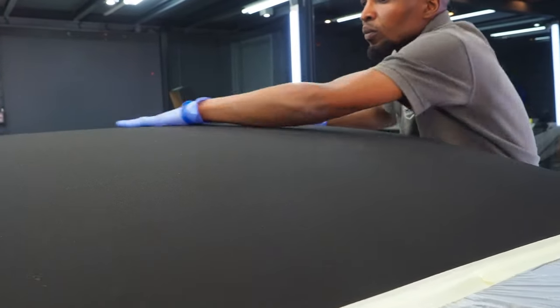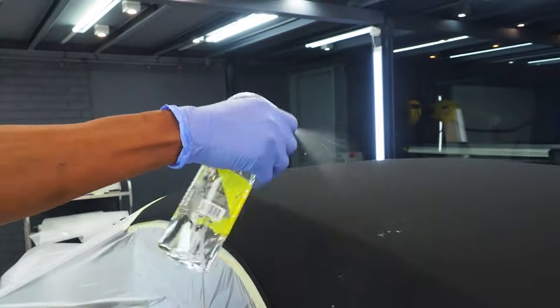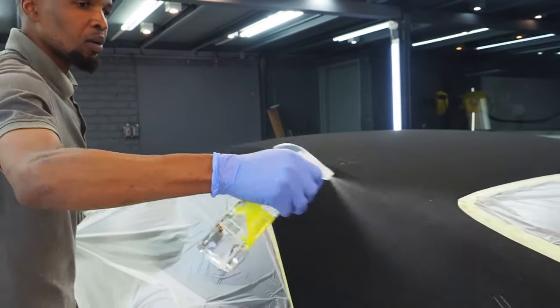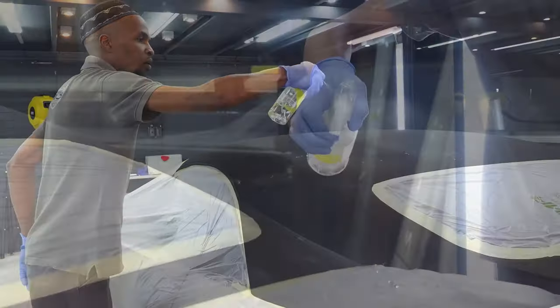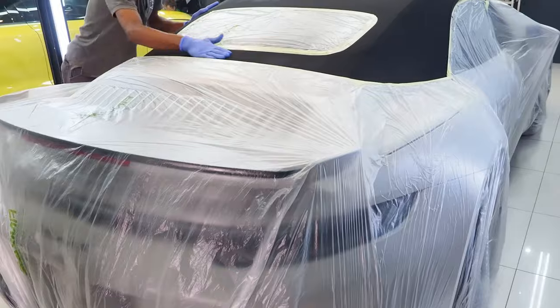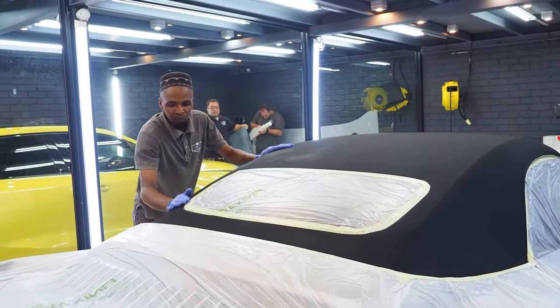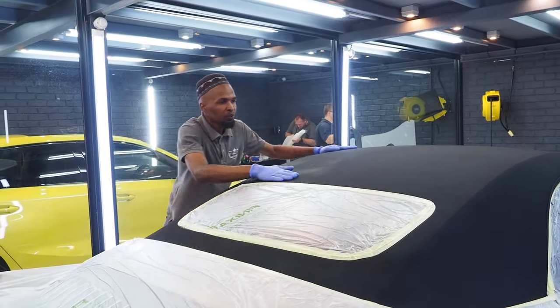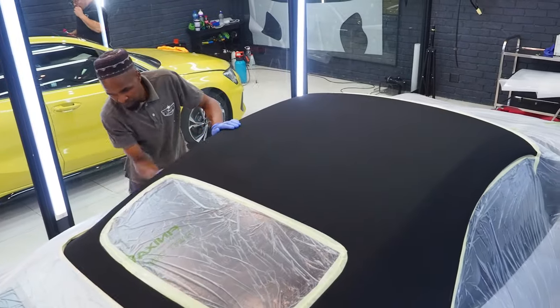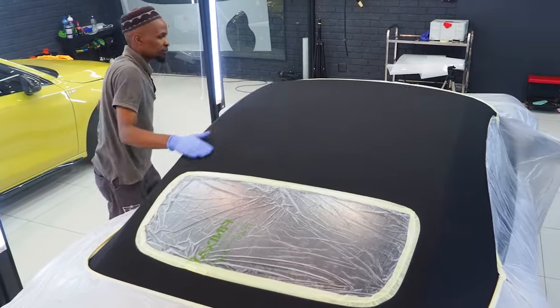So since this is a cabriolet with a soft top, the material can get easily damaged in a number of different ways, and that is exactly why it's super necessary to apply our Geon fabric coating to the roof. So this will protect the material against any stains, against discoloration from the sun, and even make it hydrophobic. So instead of the water sinking into the material, the fabric coating will actually repel any water or dirt, and it will simply just roll off.